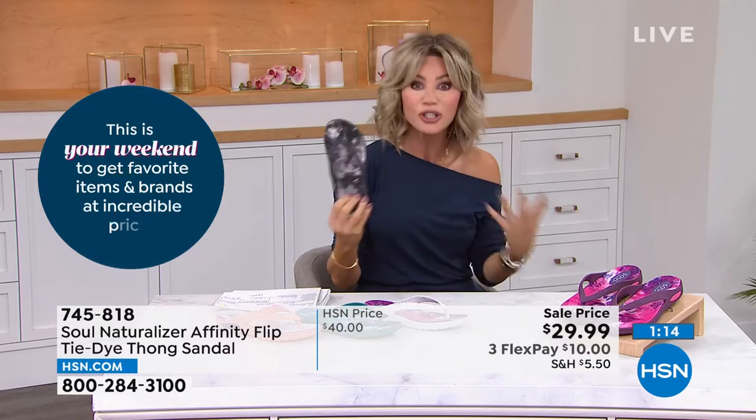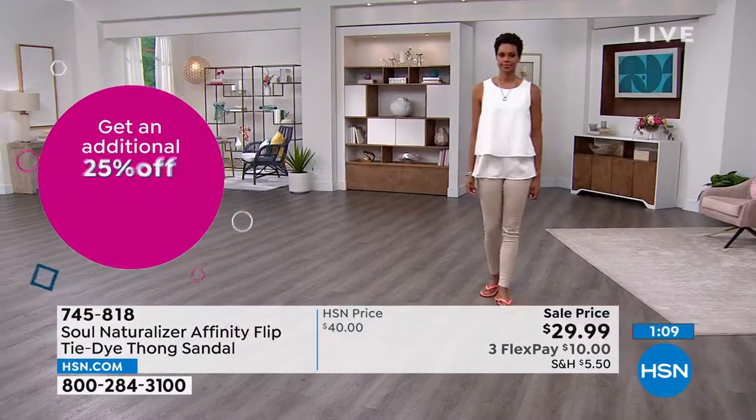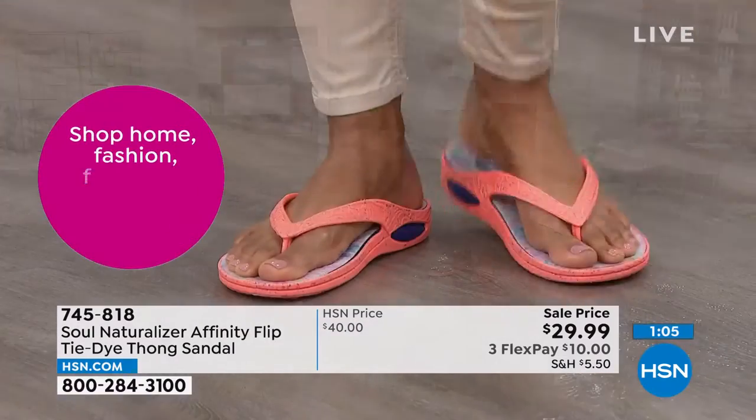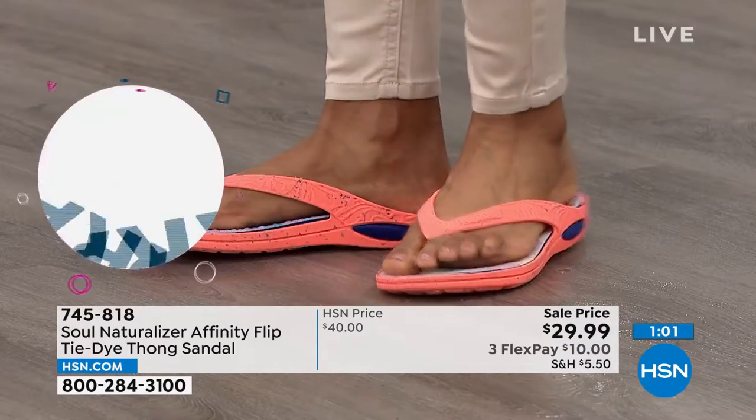So again, yes, we're just starting sandal season. It's spring break time, right, here in Florida. Everybody's down. If you go to department stores, these are $40. Try them today. Get them home. Experience that comfort from Naturalizer.